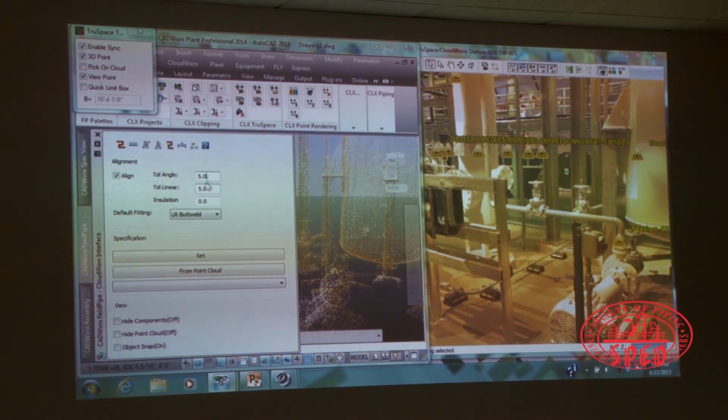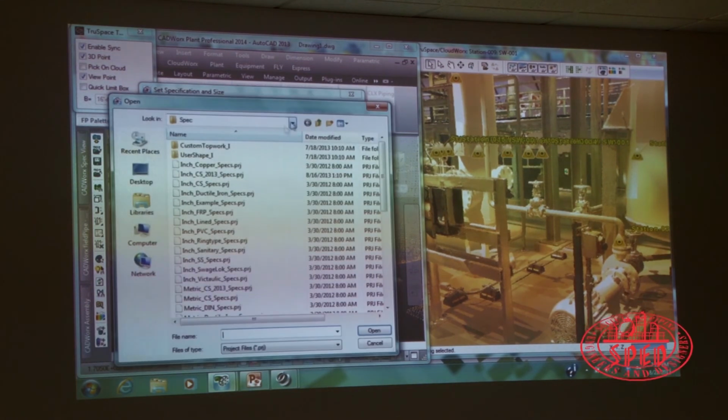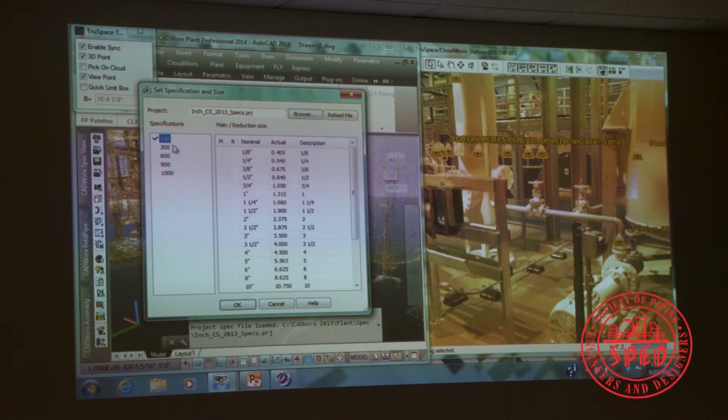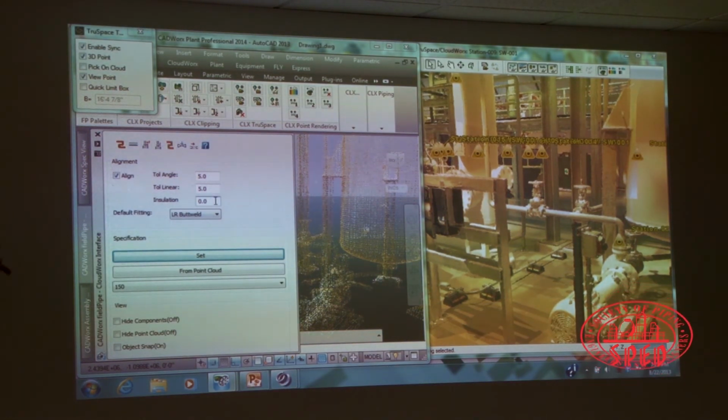I've got tolerances I can set to it. I can set it to a spec, which I do need to do. I need to drive this based off a pipe spec. And I'm just going to pick any size. It doesn't really matter. So now it's set up, and you'll notice here is my insulation calculator.